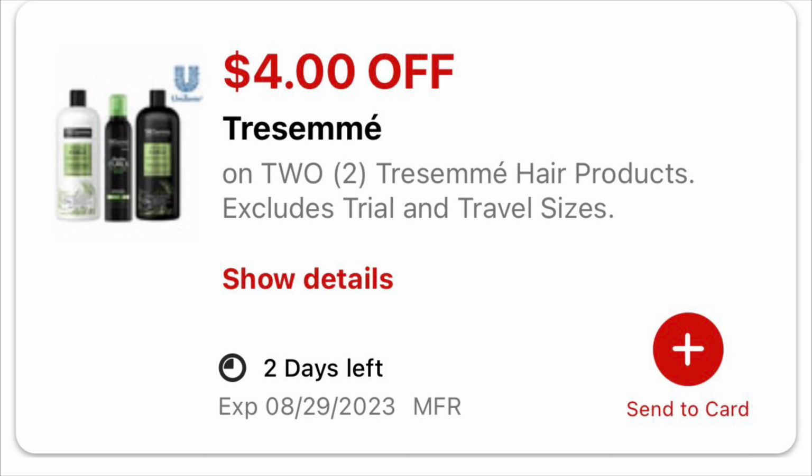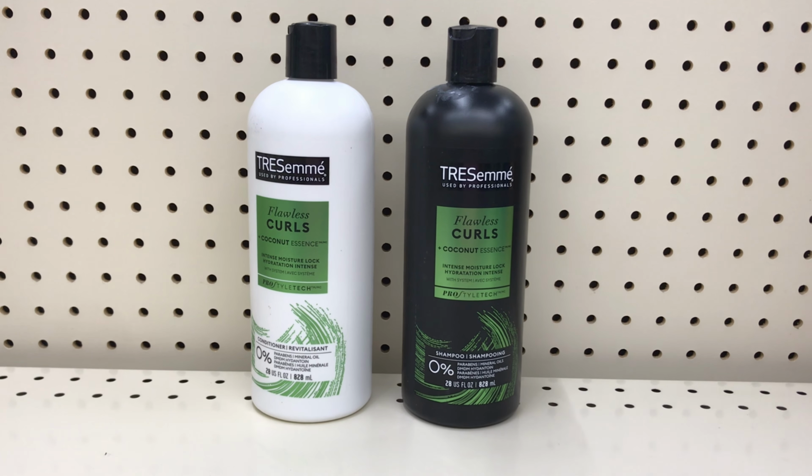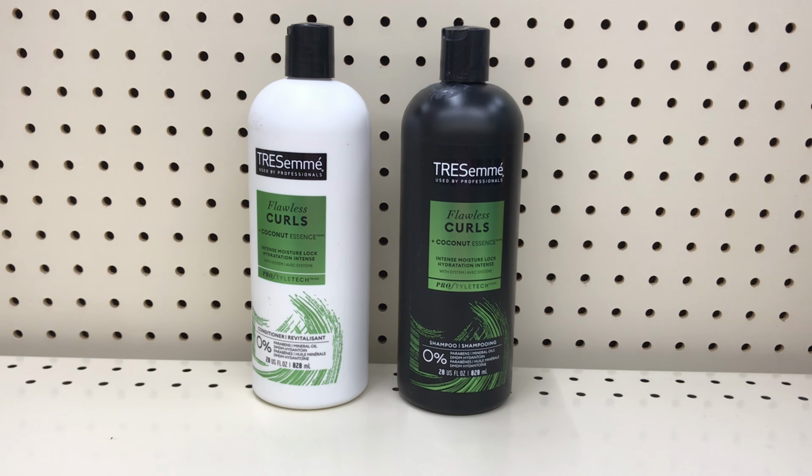We all have a $4 off 2 digital coupon that will apply to this. It will bring it down to $6.94, and you get $2 back, making both items $4.94 or $2.47 each.